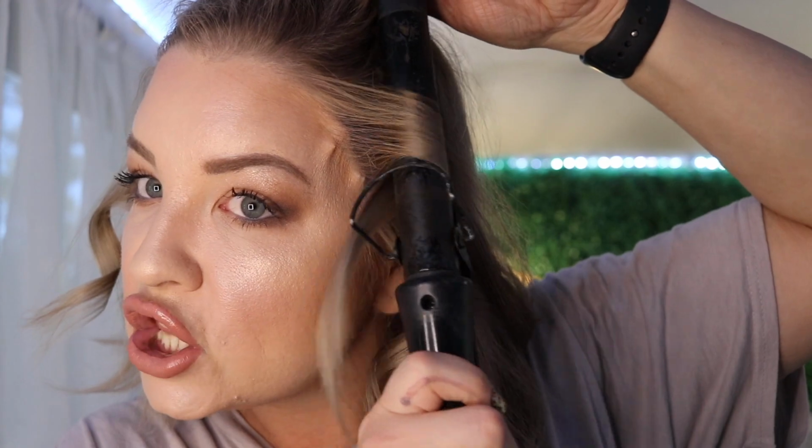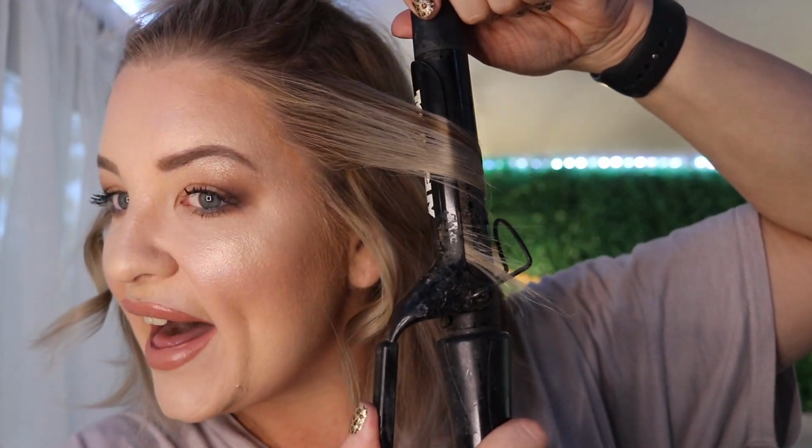We are going to put it on up. Take my hairspray, get this clean hair dirty. Dirty hair always curls better than clean hair. Like I said, I like to take very small amounts. It does take longer, but you get a much better curl.